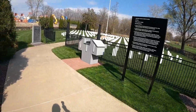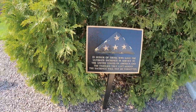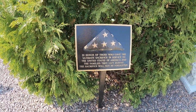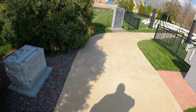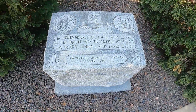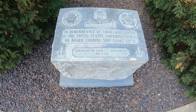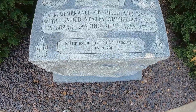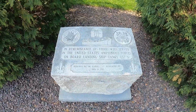And these are just the rules. In honor of those who gave the ultimate sacrifice in service to the United States of America and the families they left behind. The sacrifice will not be forgotten. Those are found at many other national cemeteries. In remembrance of those who served in the United States Amphibious Forces on board landing ship tanks, or LSTs. Dedicated by the Illinois LST Association, Incorporated, on May 21st, 2011.